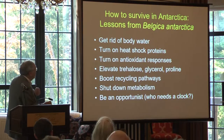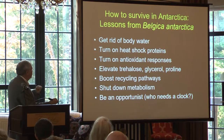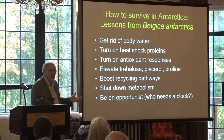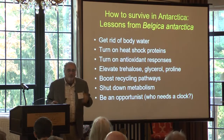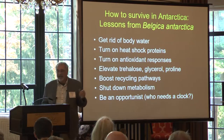But okay, so what have we really learned? How does this creature survive in Antarctica? What we've seen: get rid of that body water, dehydrate, turn on your heat shock proteins, turn on your antioxidant responses, elevate the sugars and glycerol a bit, boost those recycling pathways I talked about, shut down your metabolism, and be an opportunist. I mean, who needs a clock? You have such a small window of opportunity to do your thing. You're going to be frozen for most of the year, so when it's permissible temperatures, keep going, and they just go flat out for that time when they seem to be there.